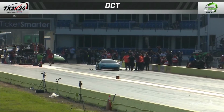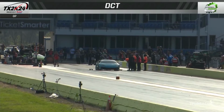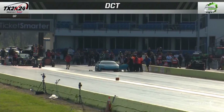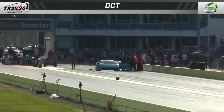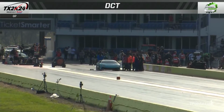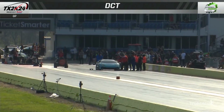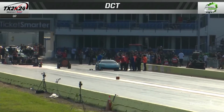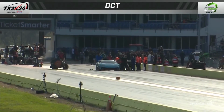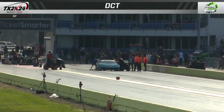All right, while we have a quiet moment, ladies and gentlemen that are on the starting line and around the walls, listen up, please. We are going to do some track cleanup, and we need all of you to move as soon as we get completed with DCT. So as soon as this session of DCT is complete and in the books, I need you all to move as we're going to do some blowing and track cleanup.